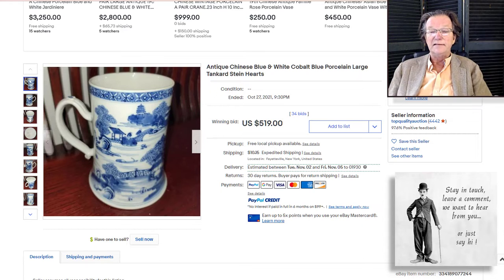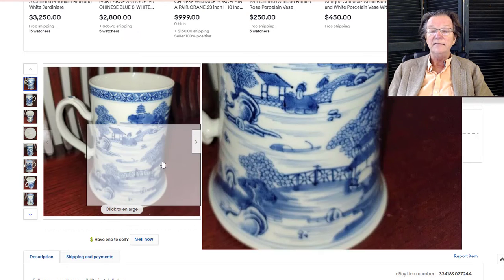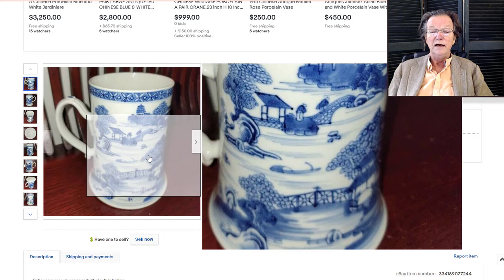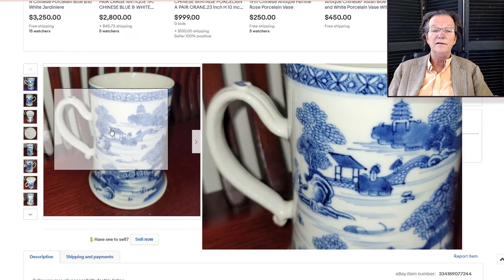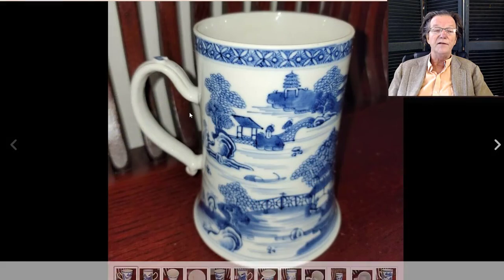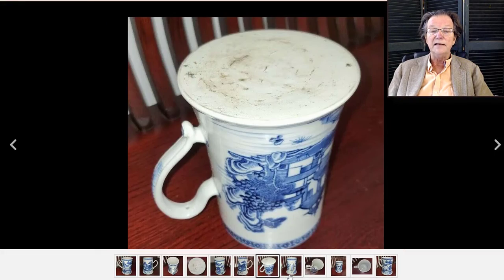And then over to this. The seller apparently didn't really know too much about it. He just said it was a nice looking tankard stein, and he said it had hearts on it. I'm not sure where the hearts were. I think he was just doing the best he could. Oh yeah, there's a little roux scepter, the roux head on the thumb piece. Maybe he thought that was a heart, but innocent mistake.